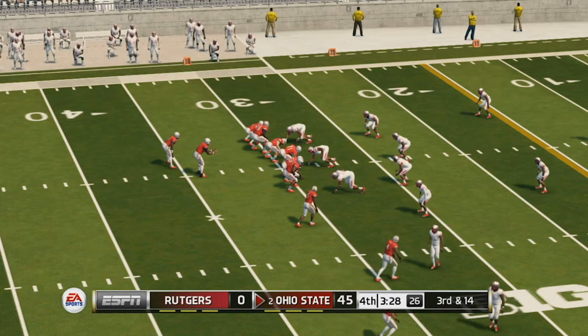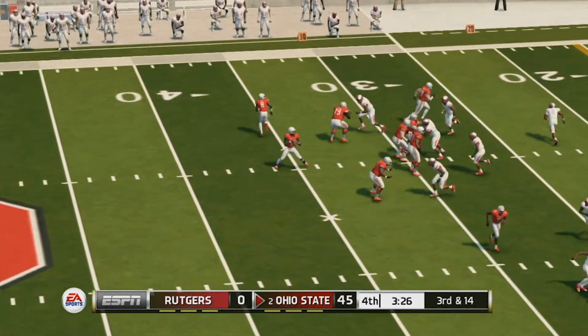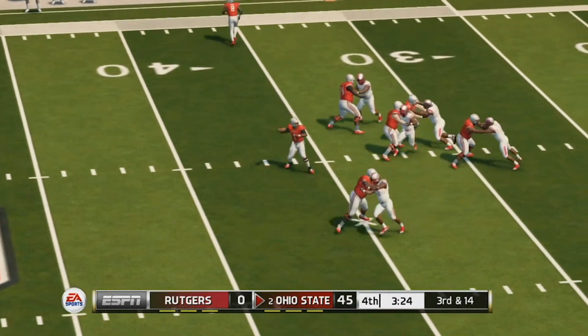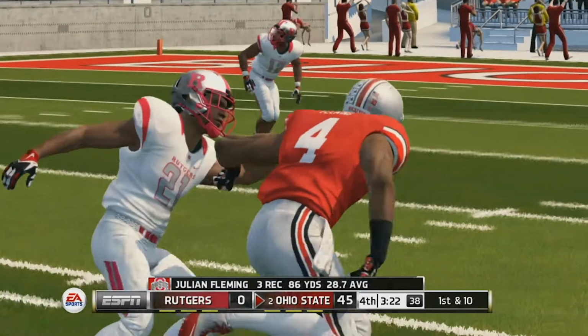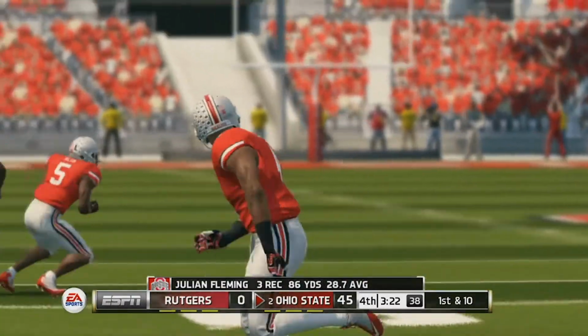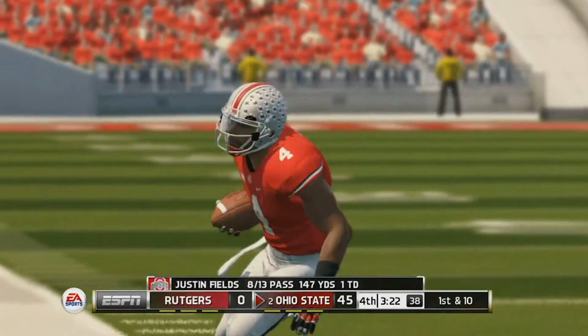Ohio State up by a bunch. Got it. Complete. He's out of bounds. That's good enough for another Ohio State first down.